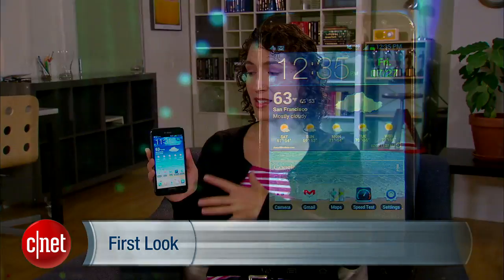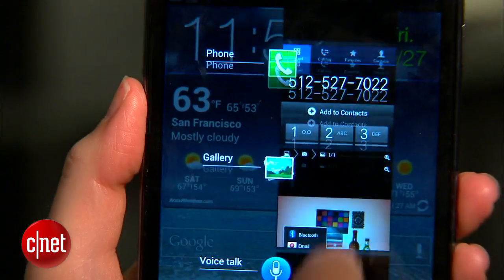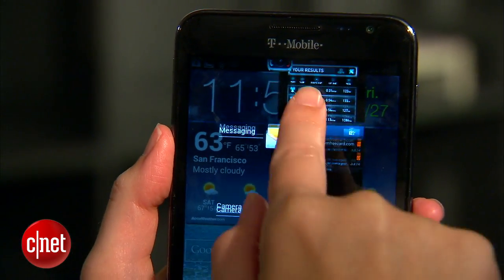I'm Jessica Delport for CNET, taking a first look at the Samsung Galaxy Note for T-Mobile. We first saw this enormous phone, which some people call a phablet, phone tablet, for AT&T. This is the T-Mobile version. There are a couple differences right off the bat.